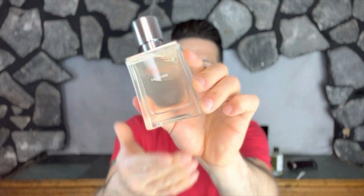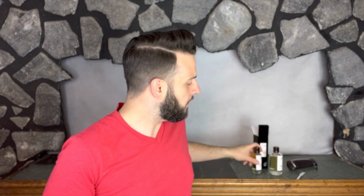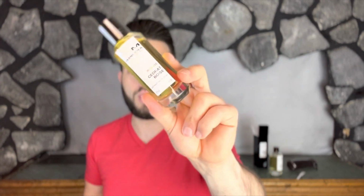First impressions for the Eau Givree from Hermes. I'm really liking this stuff, guys. I like both. I have to say, I love this. Great 2021 release that really wasn't made readily available to everyone until 2022, but still a 2021 launch. Great stuff. I really love this one.